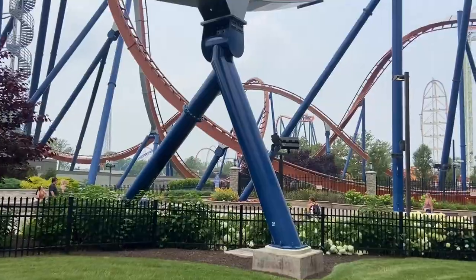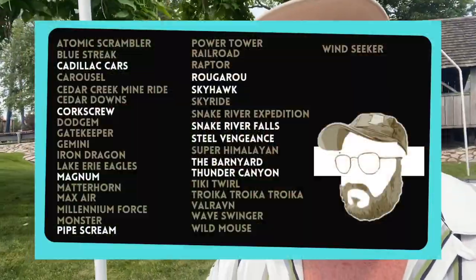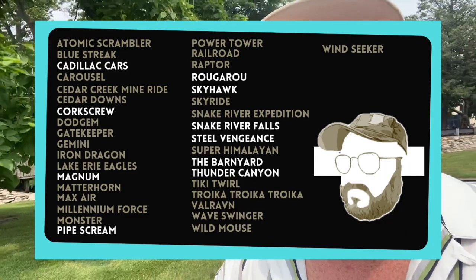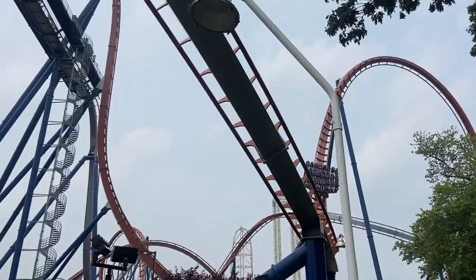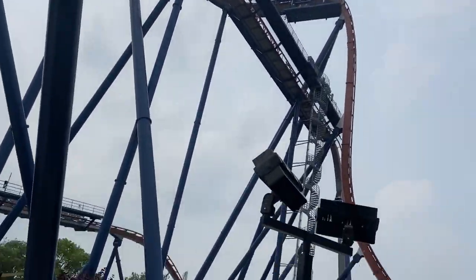Always a fun ride. Nothing too fantastic. I mean, when you can drive your own car, how much does it really matter that you can drive the Cadillac car? But when you have a kid who cannot drive, obviously, that's a different story. They love this. I do love the view of Valravn, though. That's always fun from here.